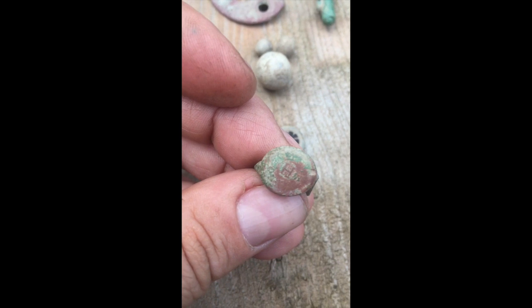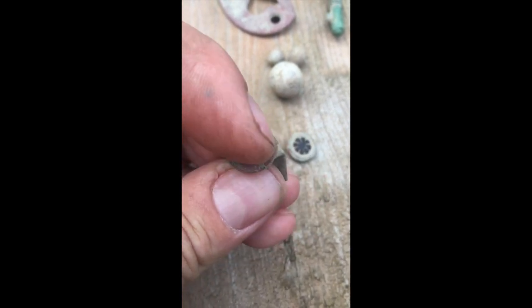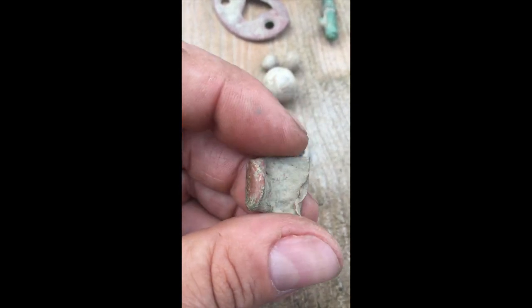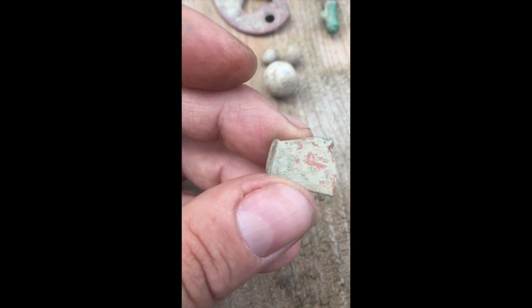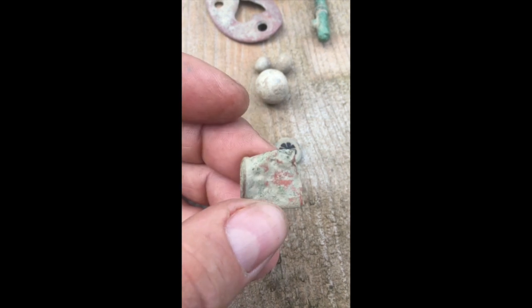Then I found this. It's another Henry casing. Little rim fire. You can see where the firing pin hit the rim. And I always thought that Henrys just had rifles. But I look at how small this thing is, and I wonder if they maybe didn't have pistols too, because that looks small for a rifle.